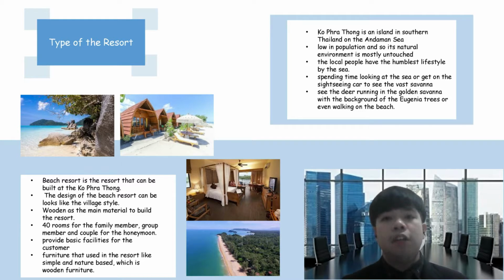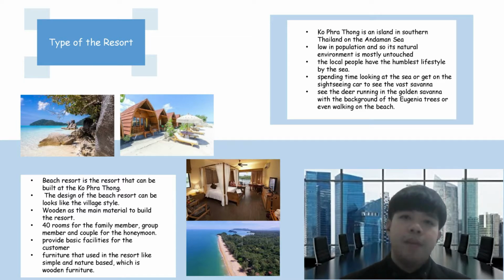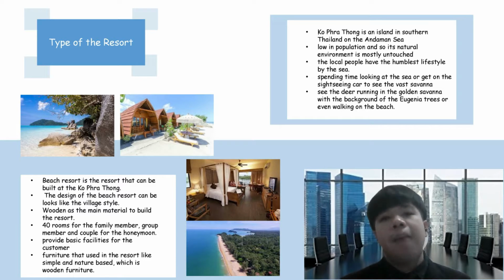This is because Koh Phra Thong is an island in Kuraburi district, Phang Nga province, southern Thailand on the Andaman Sea. It's located close to the mainland among a group of islands. Koh Phra Thong is low in population and so its natural environment is mostly untouched, unlike other popular islands that are tamed by modernization. The forest, sea, and wildlife are the only sounds the island would bring, while the local people have the humblest lifestyle by the sea.